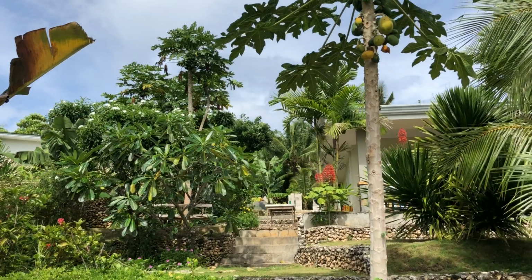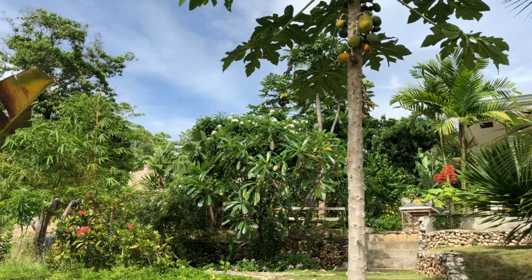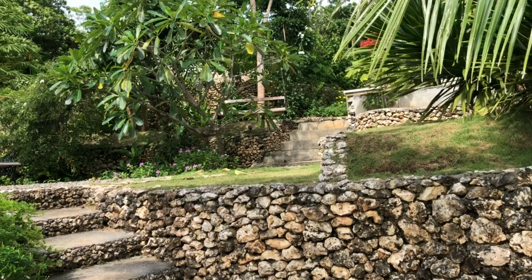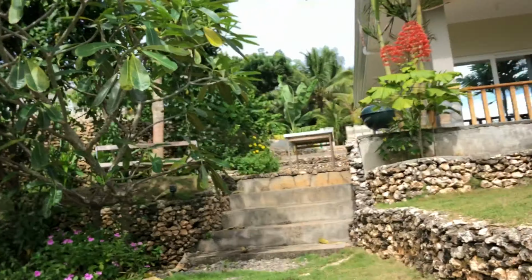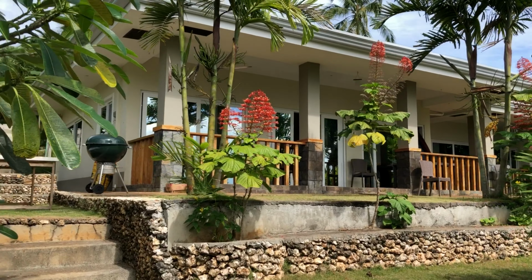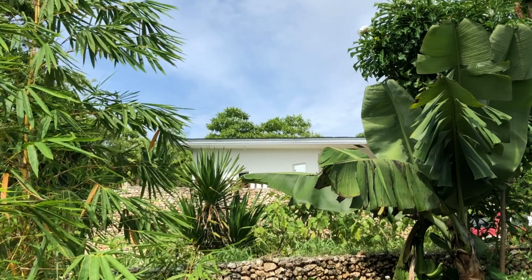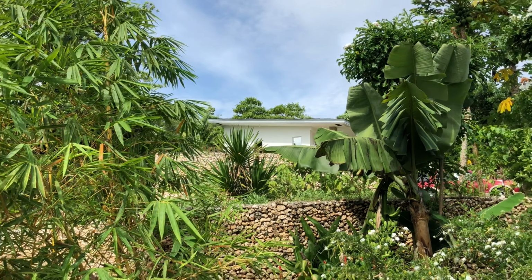There are several cottages here. Some are located upstairs. Let's go up quickly. There, that's one cottage upstairs. And there's another one over there. Another cottage.